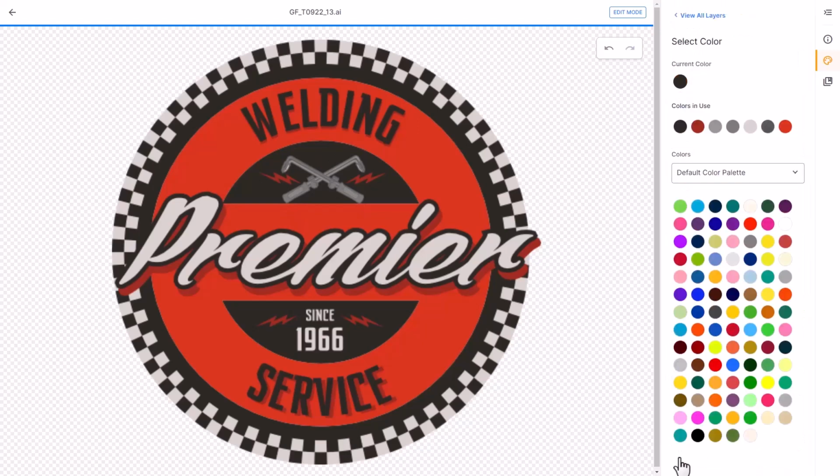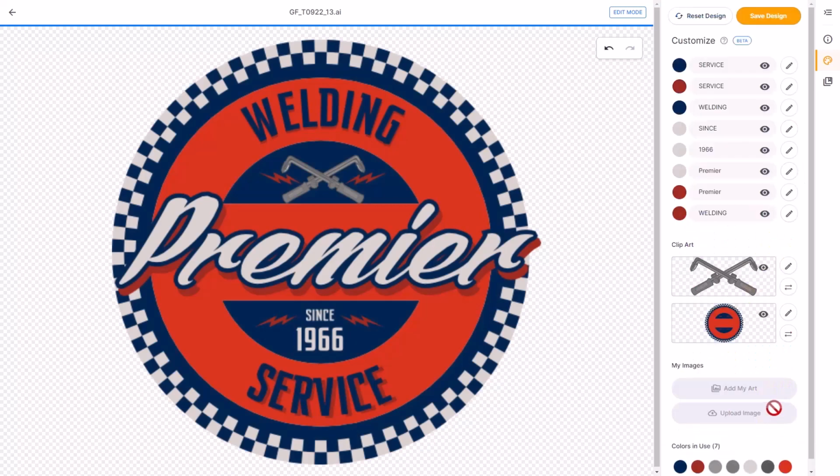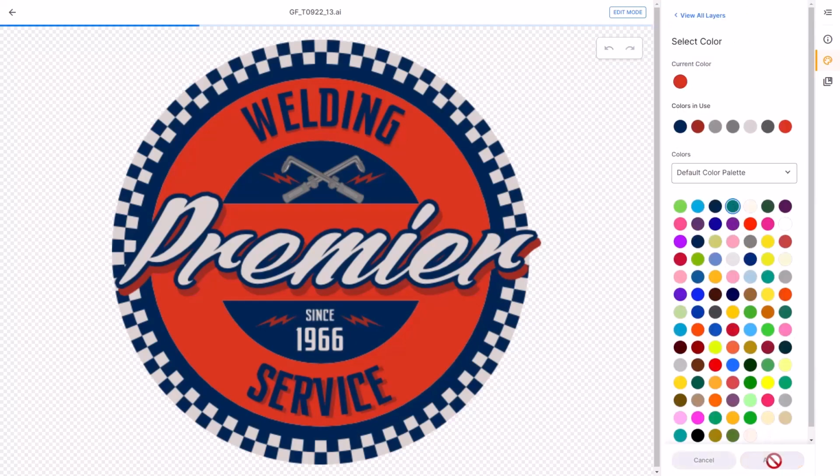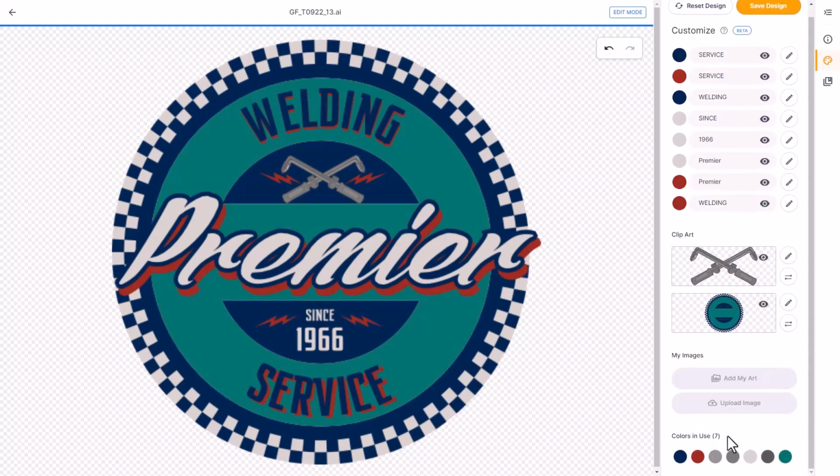This gives you the full complement of visual effects such as multi-layer text effects, complex text envelopes, and weathered overlays. You can also output spot colors for screen printing. You're not limited to simple RGB graphics like other platforms.